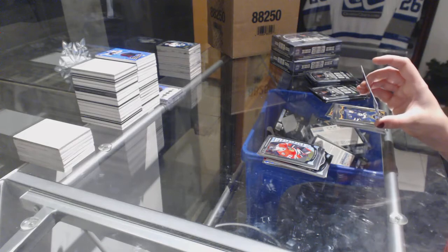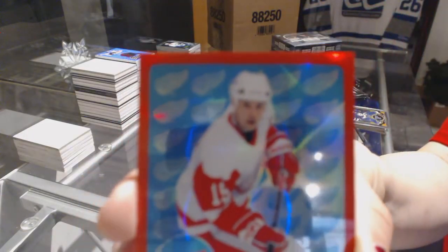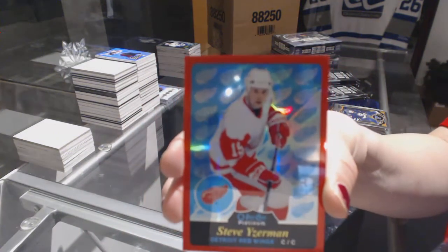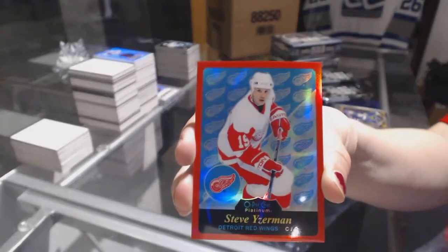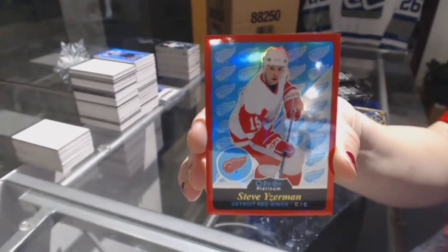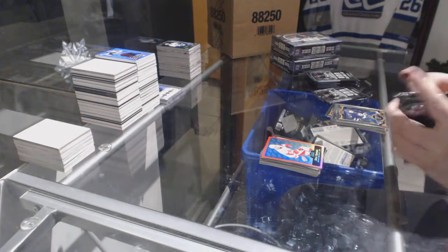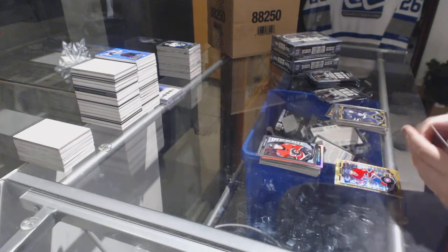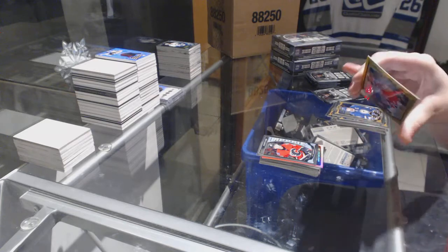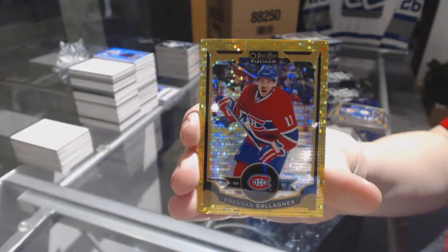And we've got a red rainbow number to 15 for the Detroit Red Wings, Steve Yzerman. Number to 15 for the Red Wings, Steve Yzerman. That's kind of cool. Bennett rookie for the Flames and a Seismic Gold number to 50 for the Montreal Canadiens, Brendan Gallagher.